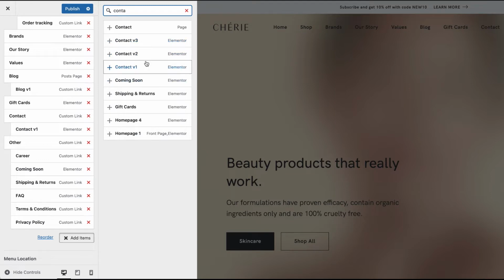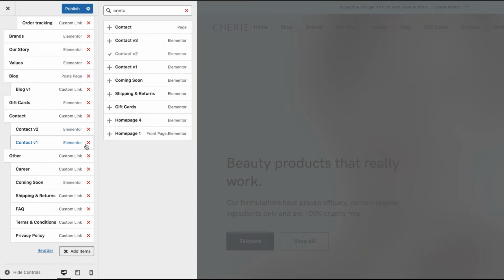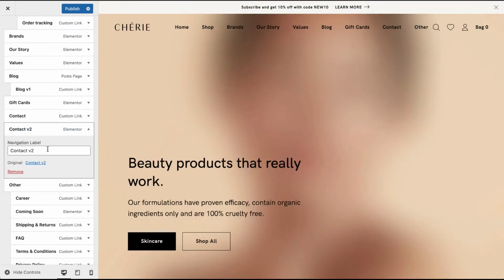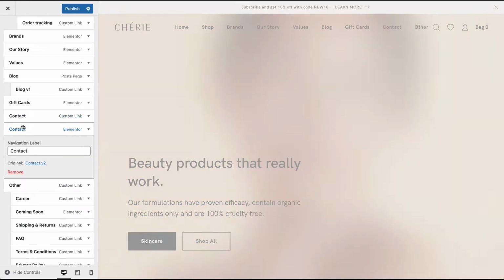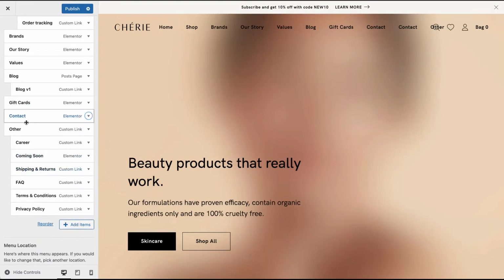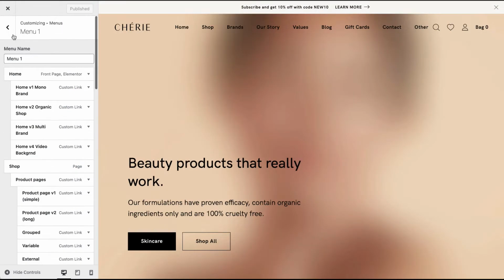Here I have 3 options. For example, I want to use the second one. I'm dragging it right here and deleting the first option. And I can also change the navigation label right here. So I can just leave contact, for example. And again, since I have only one contact page, I don't need a parent label right here. I can simply make this page a parent page and delete this one. Perfect. Let's save changes and go back.